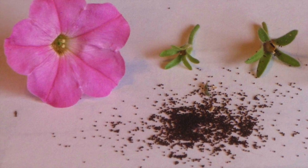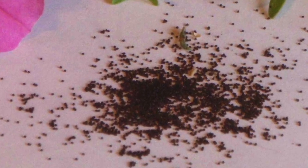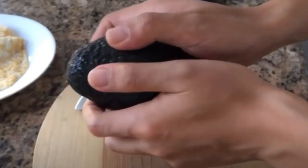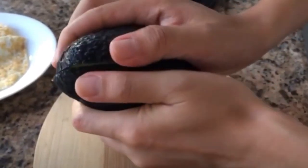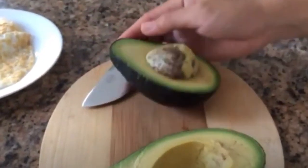A seed's journey starts with an adult plant. Some plants produce many tiny seeds, like this petunia flower. Its seeds are as small as the period at the end of a sentence. Some plants produce very large seeds, like the pit inside of this avocado.